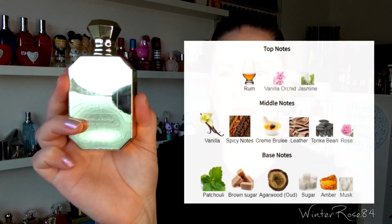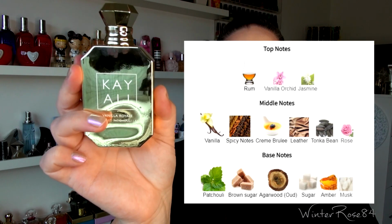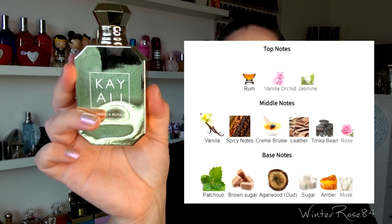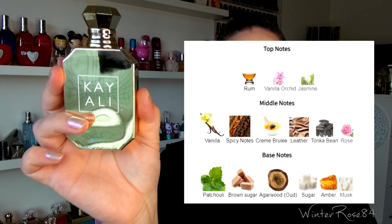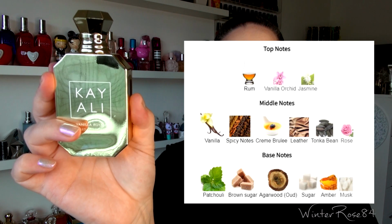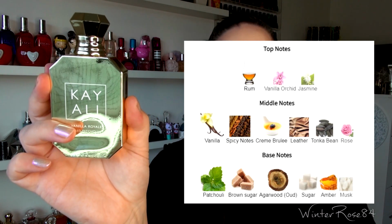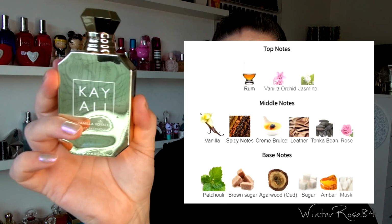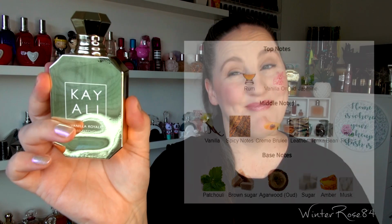There are quite a few notes for this one. The top notes are rum, vanilla orchid, and jasmine. The middle notes are spicy notes, creme brulee, vanilla, leather, tonka bean and rose, and the base notes are patchouli, brown sugar, agar wood or oud, sugar, amber and musk. So there are quite a lot.